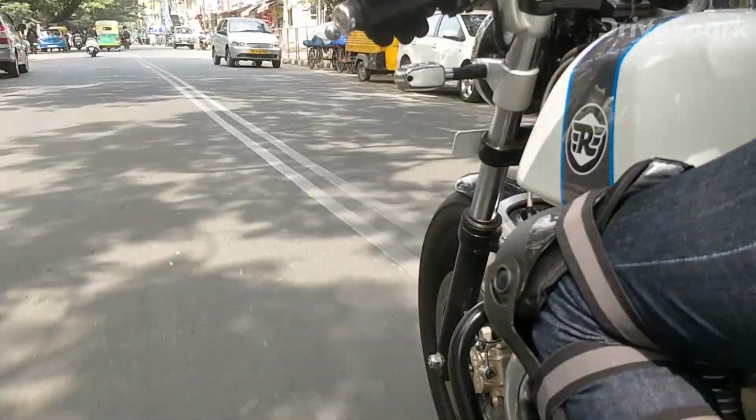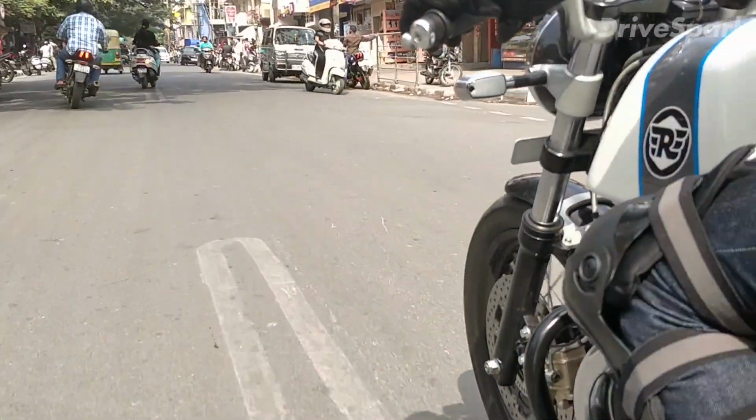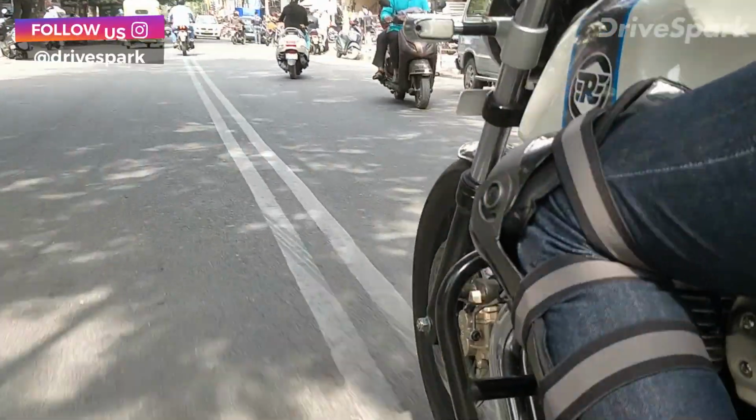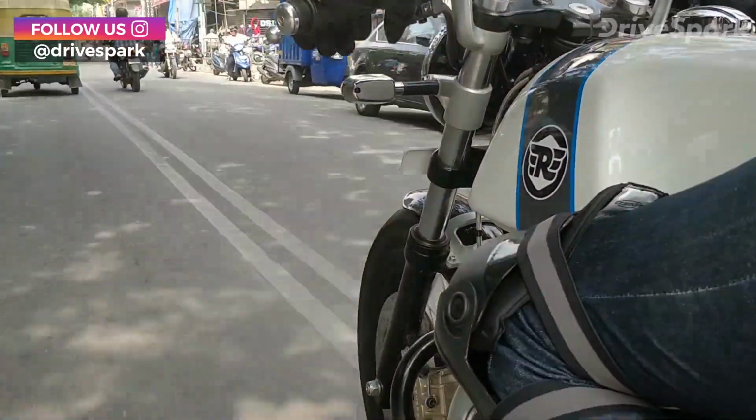The formula has basically remained the same ever since for all cafe racers from Royal Enfield. It is little surprise that it remained the same because there was only one more Continental GT, which was the 535cc model that came out in 2012. And then in 2018 came this, the Continental GT 650.